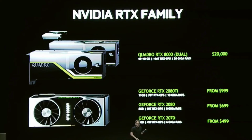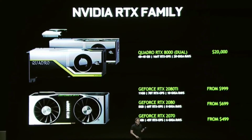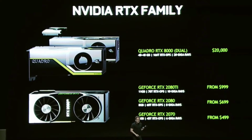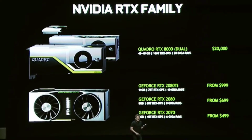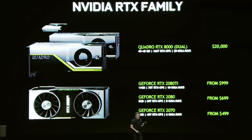So pricing is a little bit surprising, but to me it's really not that surprising. The 2070 is going to be coming in at $500, the 2080 is going to be coming in at $700, and the 2080 Ti will be coming in at $1,000. And you can also pick up the Quadro RTX 800, which is a dual Turing card for $20,000, so about $10,000 each.